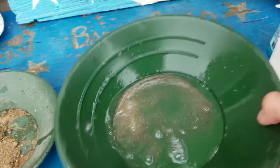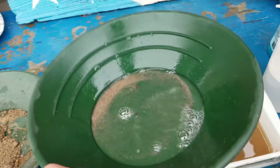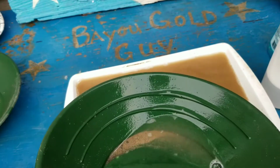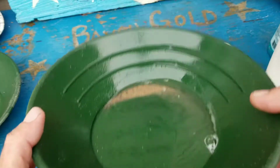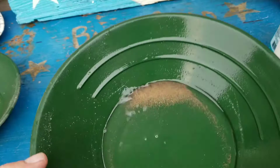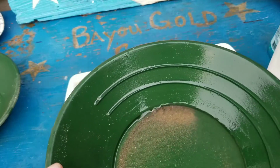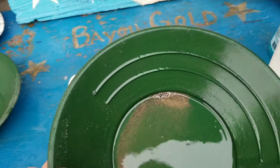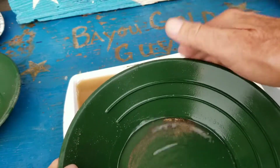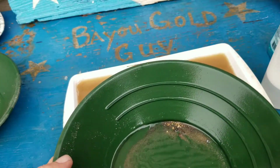So, one more little pan to go, and we will dump out and see what we've got. Should be a pretty good pile, though. And here we have the final pan. So let's get an eyeful of this and wrap it up. There we go. That popped it.